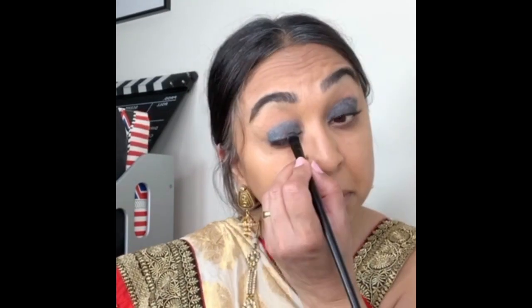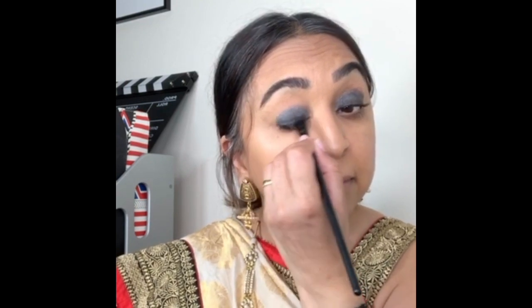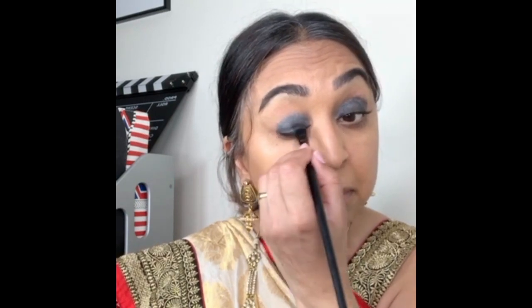And then you can see the difference between that one and that one. It's a slight variation, but it is a really, really important one. And then do the same on this side. And that's what it's starting to look like.